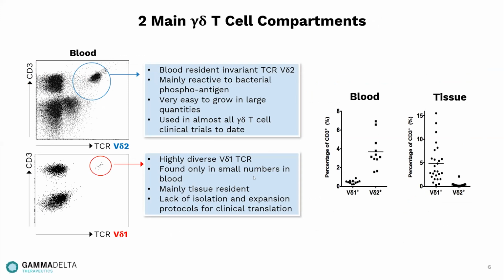So when we talk about gamma-delta T cells, as discussed before, we're talking about two main compartments and subtypes. We're talking about blood, where you mainly find the V-delta 2 cells that Danielle and you also were speaking about. These are very easy to grow in large quantities and have been used in a lot of clinical trials over the last couple of years.